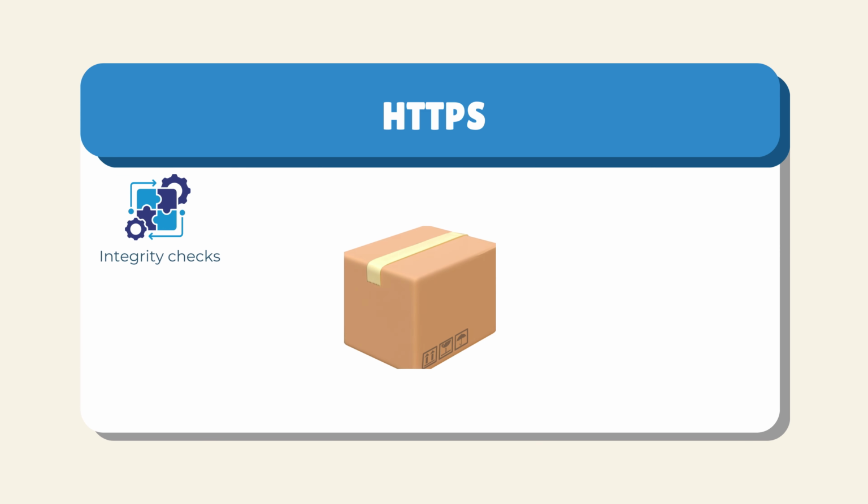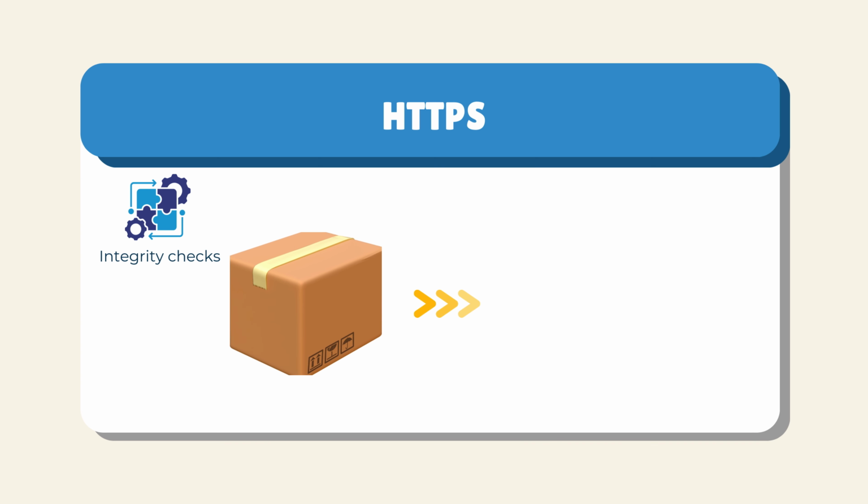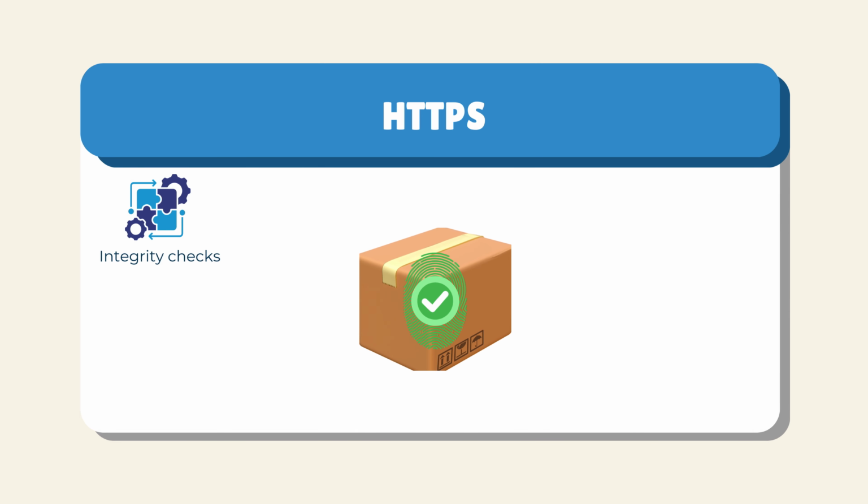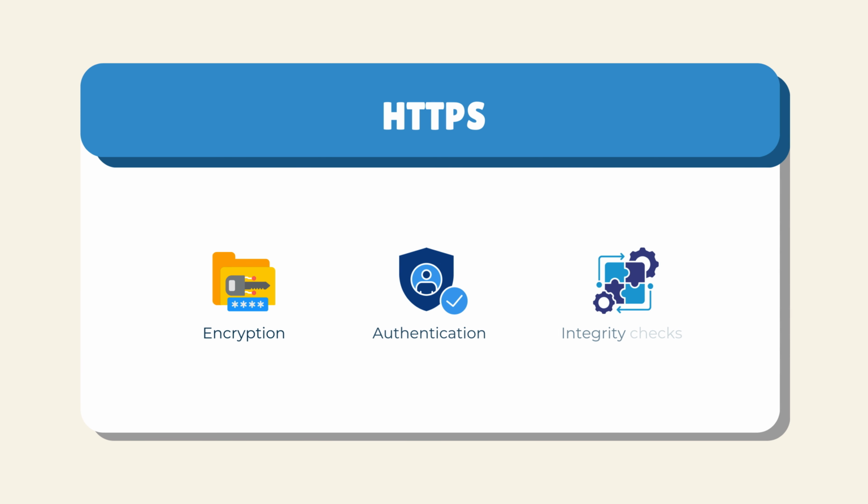Data integrity checks make sure the package hasn't been opened or swapped during delivery. Even if the courier is real, you still want to know no one replaced your phone with a brick. On the web, this is done with a fingerprint of the data, a message authentication code, so if it's been altered, it gets rejected. These three together are why HTTPS is so much more secure than HTTP.